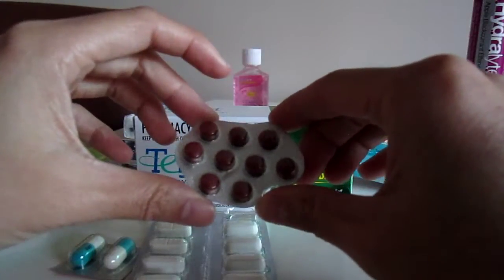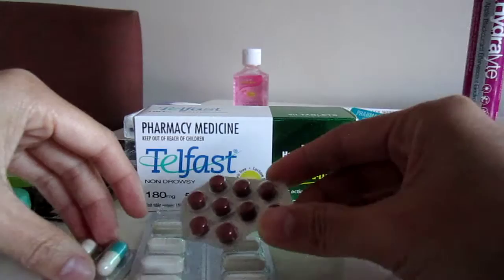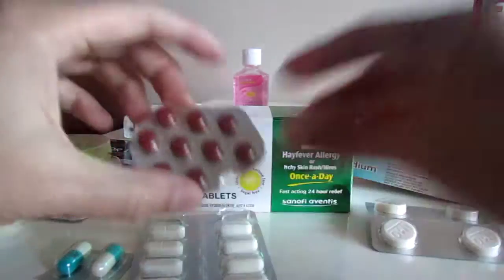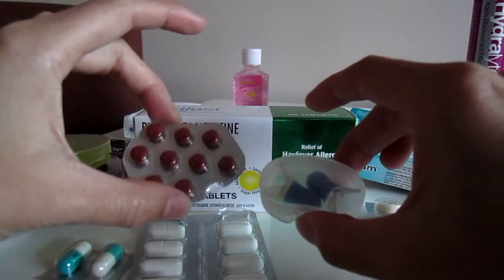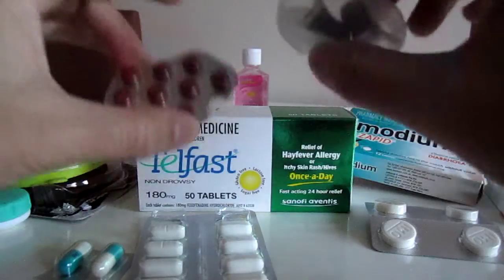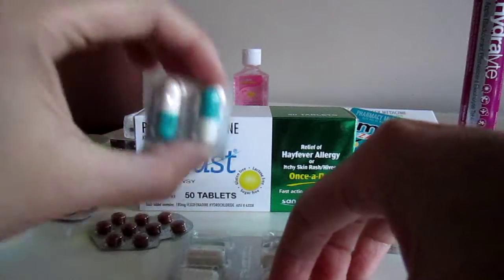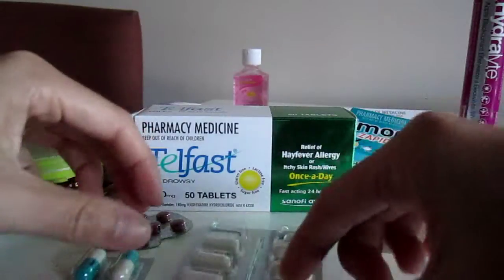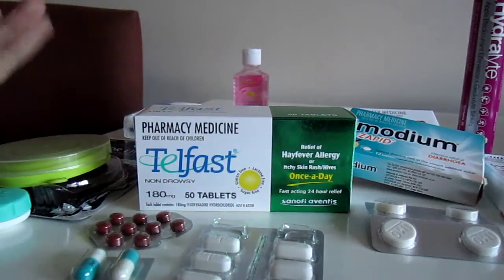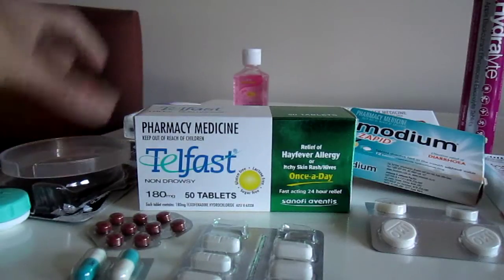Sudafed is also good if you're going to come down with a cold and for sinus relief, especially on the plane. If I've got a cold, I'll wear the earplanes and take some Sudafed so I can unblock my ears and it's not as uncomfortable flying. I take some Codral as well, or some cold and flu tablets. I don't want my holiday ruined by a little cold that I know how to treat.